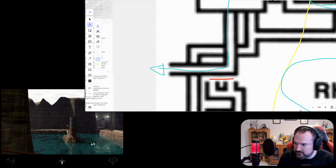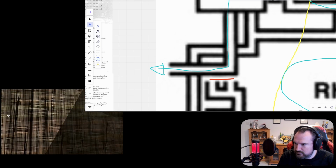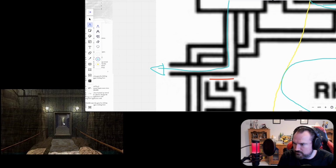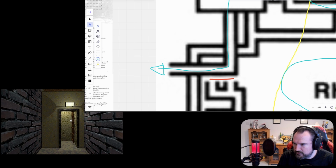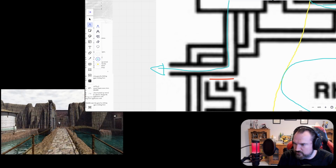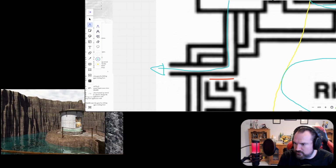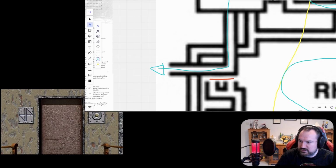No, this can't be a dead end. Yeah, there's like nothing else here. We've literally just got one building, it's got one panel and it's got something above it. But it's locked. And that's a symbol I don't really recognize.